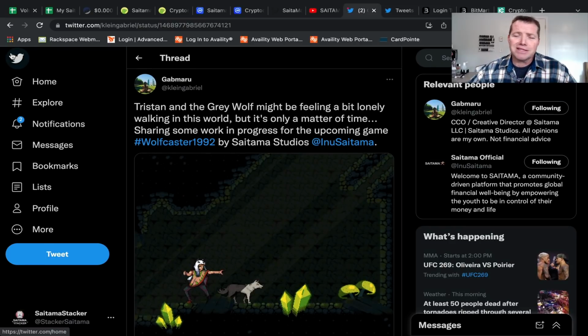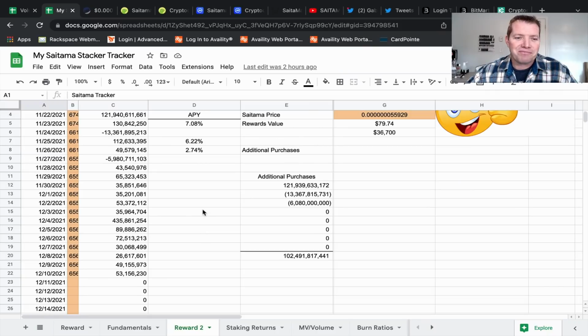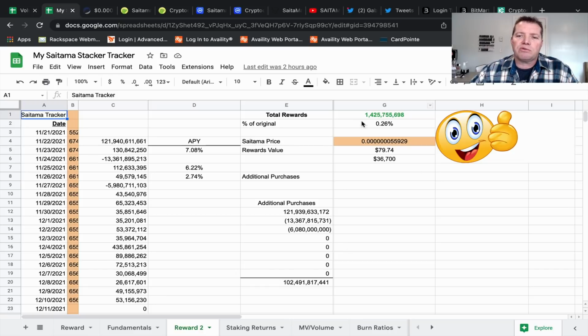Let's take a look at reflections for the last 24 hours, and then I will catch back up with you here soon. All right. So in the last 24 hours, and I actually have mine for the last 2 days since I didn't make a video, I've received about 100 million in reflections between yesterday and today, bringing my total reflections to 1,425,000,000 since I've been tracking on 11/21.